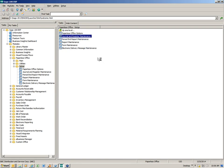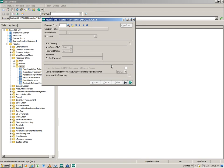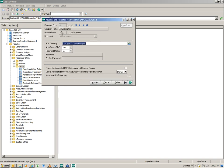Okay? Now, step 2, journal and register maintenance. What you're going to do here is you're going to tell the system where you want to put your documents, where you want to store them on your server. Now, if I click the flashlight here, what you're going to see is I've already set one of these up for all companies, all modules, all documents.